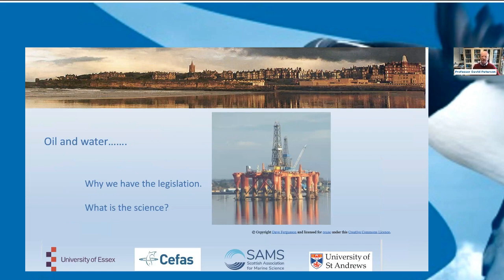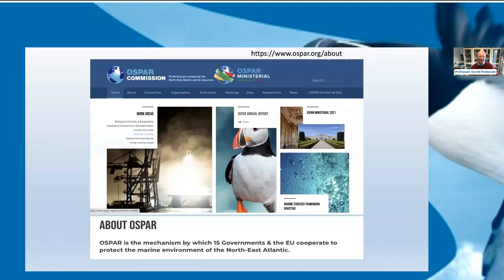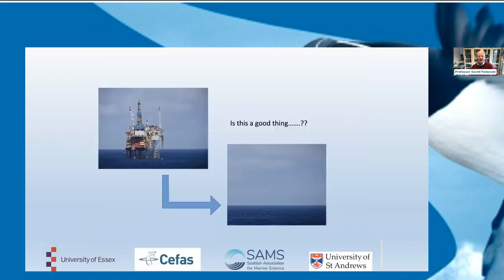But I wanted to say a little bit more about the idea of net gain and why we're pursuing this and why this is being funded, why we have this legislation and what is the science. Joanne and Stephen have gone through some of those aspects in excellent detail. And we know that OSPAR at the moment, as Stephen mentioned, requires the removal of platforms unless there's derogation. But the fundamental question, is this a good thing? Is this removal the optimal approach to handling decommission?